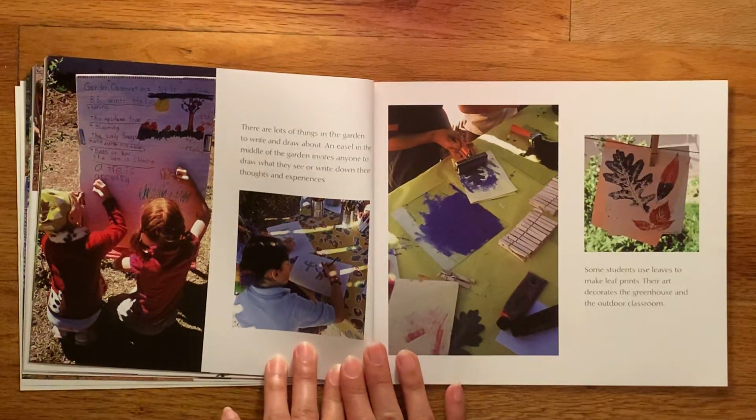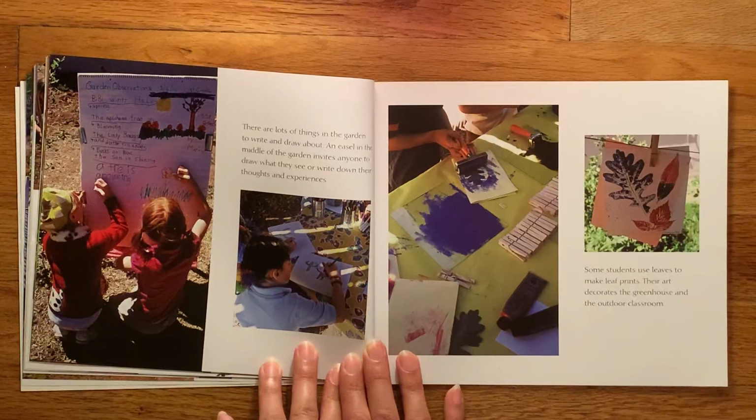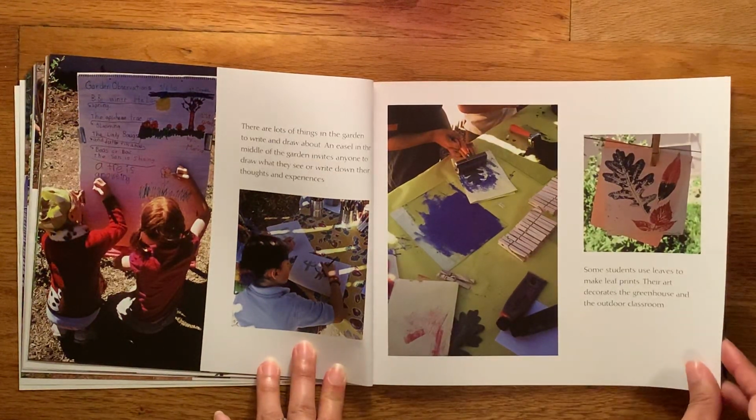There are lots of things in the garden to write and draw about. An easel in the middle of the garden invites anyone to draw what they see or write down their thoughts and experiences. Some students use leaves to make leaf prints. Their art decorates the greenhouse and the outdoor classroom.